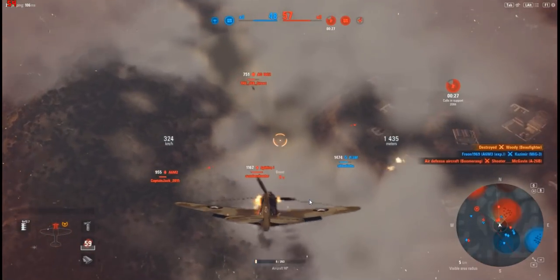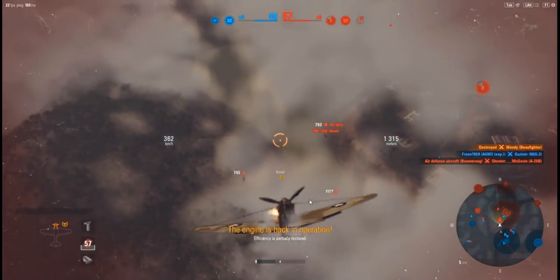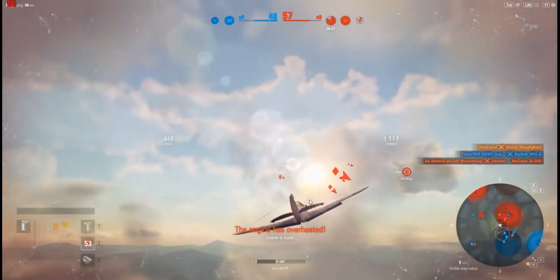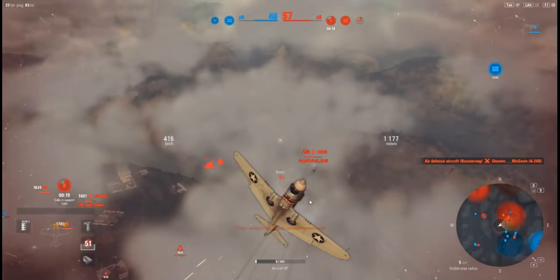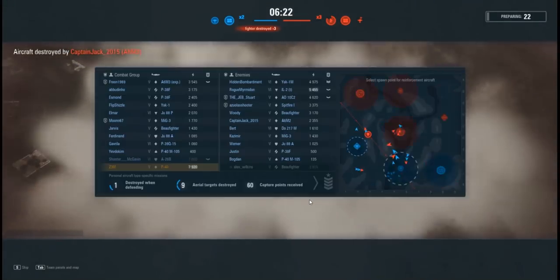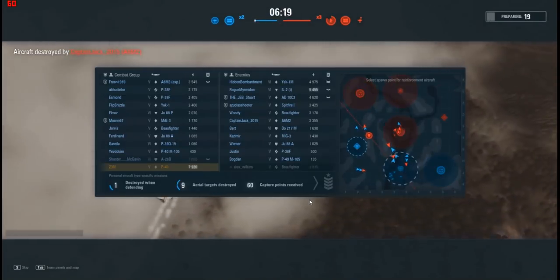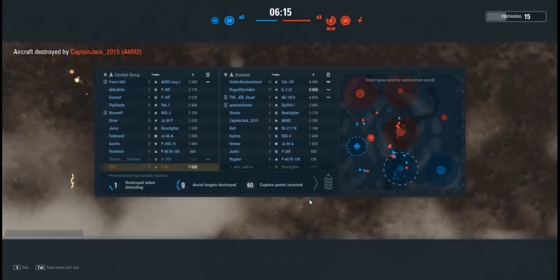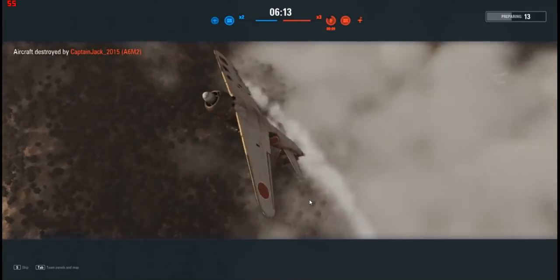There's an A6M2, all human pilots, Spitfire. About that time, I was like, no. Especially since my engine just showed up. I probably should have kept the dive going because they're right on my tail. What are you going to do? So, yeah, it's not looking good for the home team. We are down 3 objectives. We are losing in points.